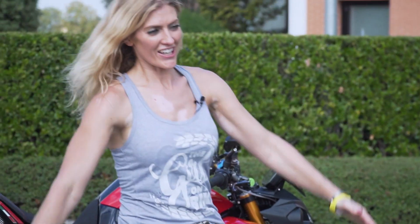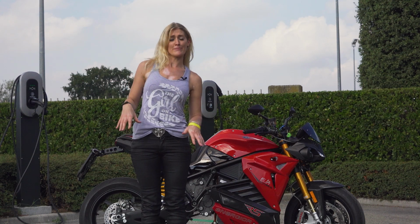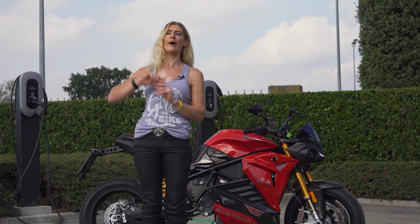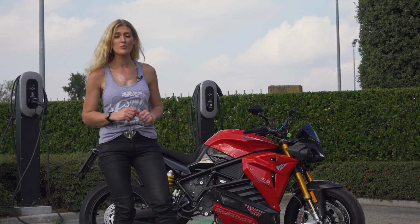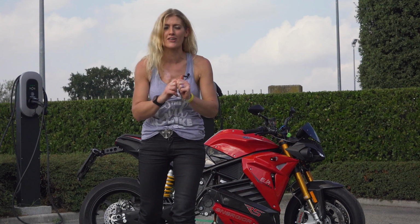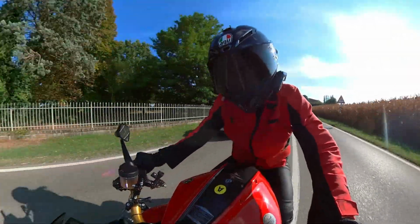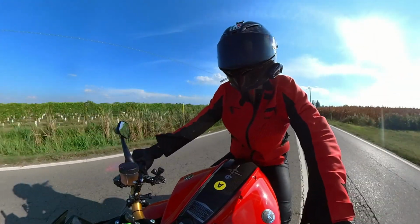Oh my goodness, I've just had an update on one of the stats. I've been in my head thinking that this bike does 0 to 60 in 2.8 seconds. Pah! Put that out the window. This is the RS model, 2.6 seconds. No wonder my brains felt like they were getting accelerated into the back of my skull. Oh, that is insane acceleration.